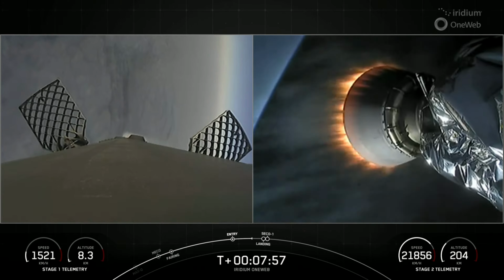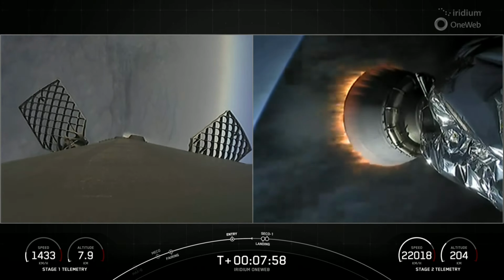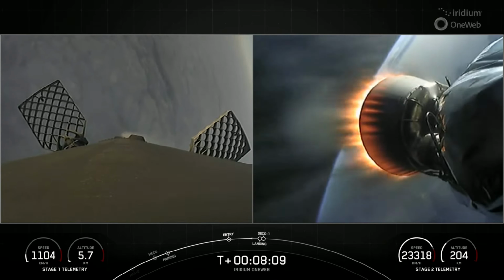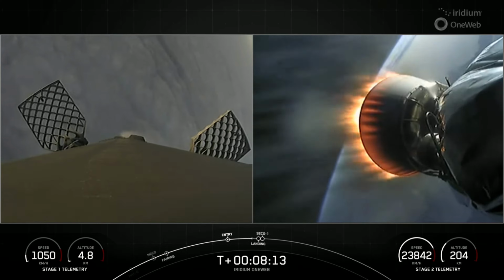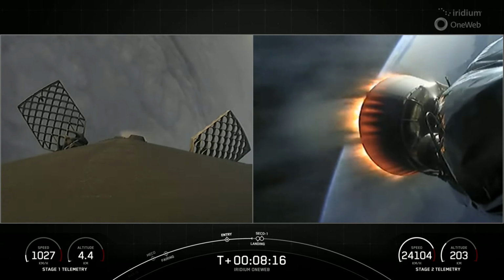Now the landing burn will coincide with second engine cutoff on the second stage. Stage 1 transonic. Second engine cutoff expected around T+8 minutes, 45-ish seconds. Stage 2, FTS was saved. Stage 2, terminal guidance.